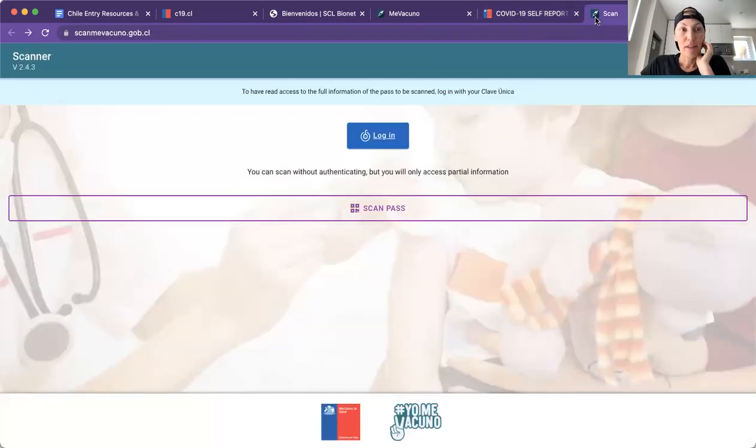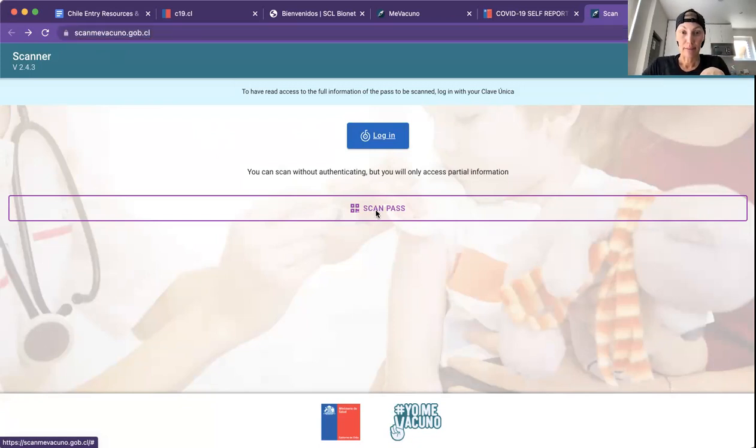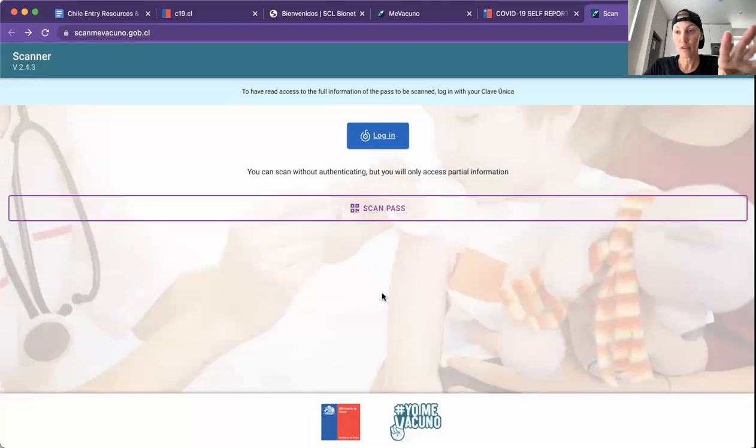And then this little gem, the scan mivacuno.gov.cl. I thought you had to log in, so I tested this myself. You actually don't, but you can do it on your phone or here and scan pass. And it's going to ask for camera access, just okay. And then you can scan it and then you can see the status of your pass immediately.